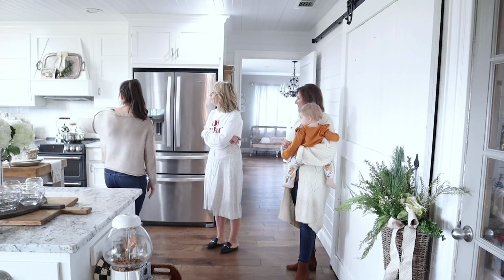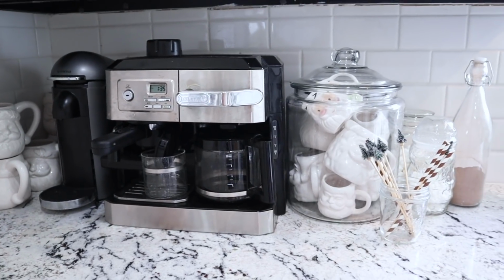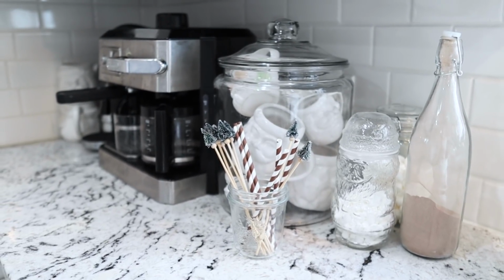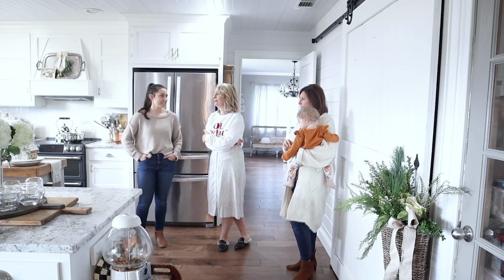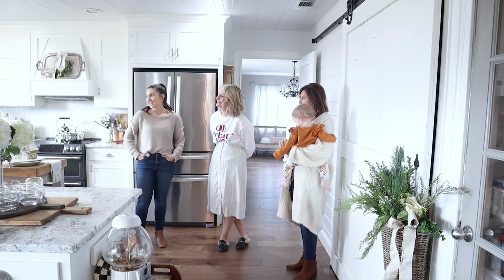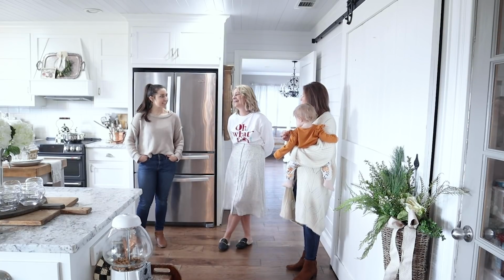I love, and you also have another gingerbread next to it, so it's perfect. Yes. And then you've got your cocoa bar. I love that. Do y'all really use that? Yes, we do. Actually, my older son loves hot cocoa, so I don't think I can ever get by with not putting out the cocoa bar, no matter how I like it. They love it. And whoever thought to put Santa mugs in a jar? Yes. It's a good idea.